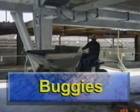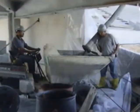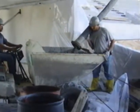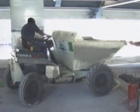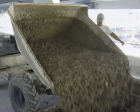Buggies. Avoid standing or walking in front of powered concrete buggies. Make sure there is adequate clearance between the buggy and a stationary object. Also, be aware of tipping hazards on slopes. The buggies are gas-operated and may present a carbon monoxide hazard if used in a confined or enclosed space.